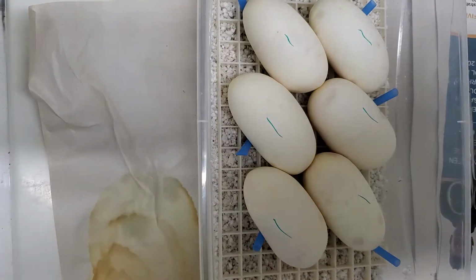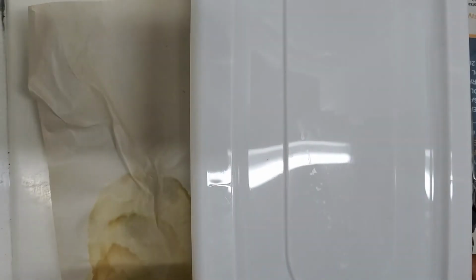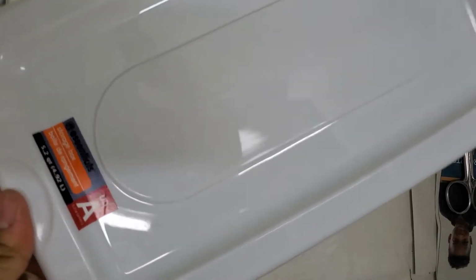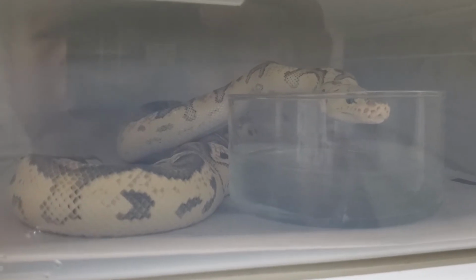Now these are going to go into the incubator, and they're going to stay there for about 55 to 60 days. Eggs will develop, and then at the end of that time, we should get some pippers. So there you have it.